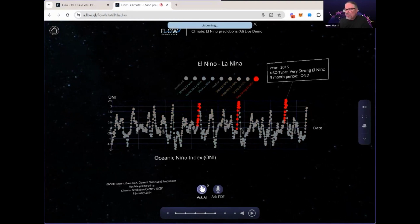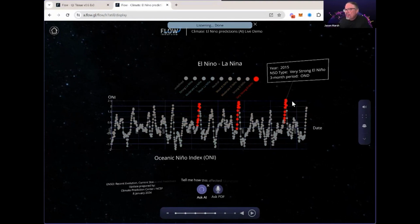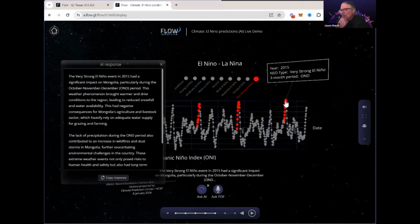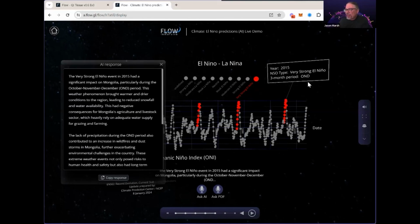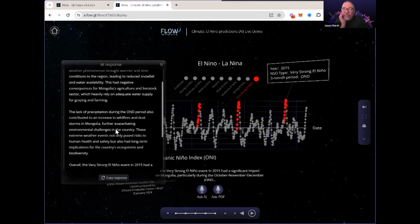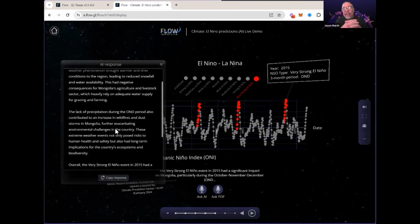Tell me how this affected Mongolia. So what I'm doing is I'm using the context of the dot that I have selected as the input. So it knows what I mean when I say this. It knows that I'm talking about 2015 and El Nino, and particularly even what period within 2015. And then it's using its general corpus of knowledge to answer the question. In some ways, taking any data set and providing a whole other level of context.